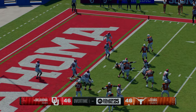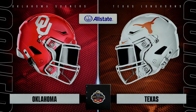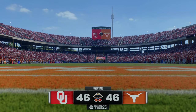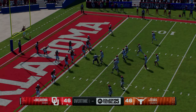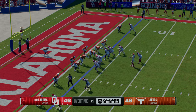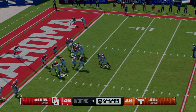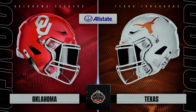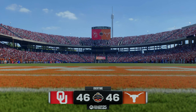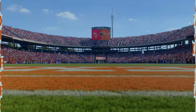They'll try to run this one in. No, they've stopped him. Great job by this defense. And the 2-point try fails. They get the huge stop, and now they go for a 2-point try to win the game right here. On the ground, trying to muscle it across the line. No, no, he is stopped short. They cannot execute the crucial 2-point play.